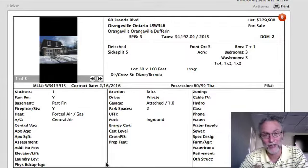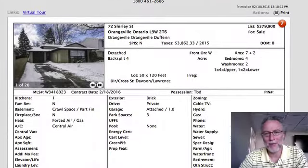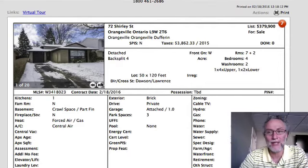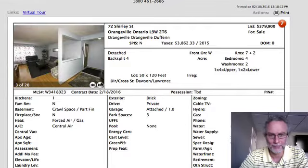It's just the way it goes. There is a newer roof and newer windows and things like that. So again, you'd probably have to see it. The pictures don't help. I would get in there and take a look. 72 Shirley, 379, and it's a detached backsplit.